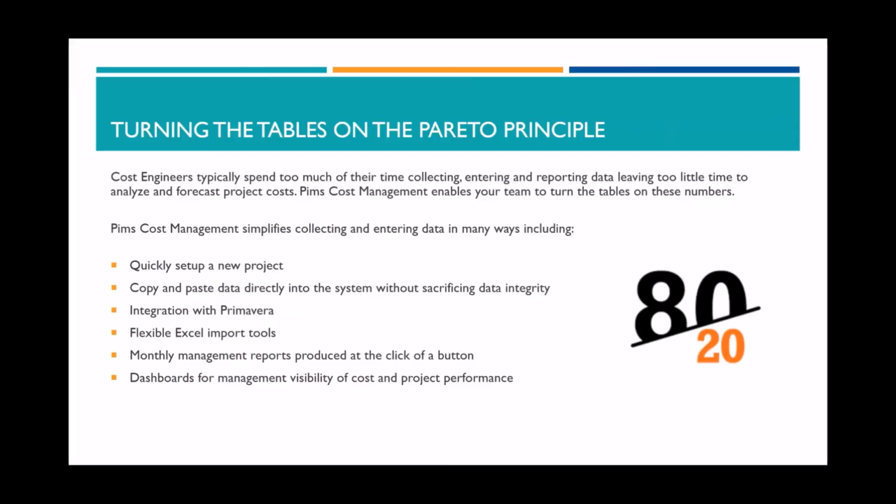Now, we've all heard of the Pareto principle, also known as the 80-20 rule, where typically it takes 80% of your time to complete the last 20% of a project. We have anecdotal evidence that the same is true in cost engineering: cost engineers spend too much time collecting data and entering it into a system, leaving too little time to analyze and update their forecasts. Pims Cost Management turns that around, so your cost engineers spend a lot more time analyzing and forecasting and less time doing data entry.